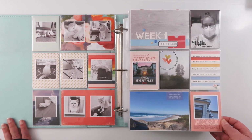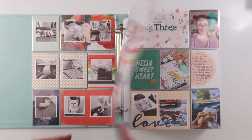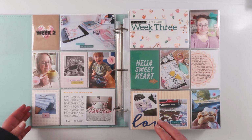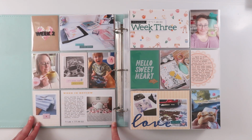So this was a stash week. Interesting color scheme, blue and red. I quite liked it. And then I think I made a few stash kits at the start of the year. See, again, I'm having trouble even remembering, and I think this is another stash kit here.